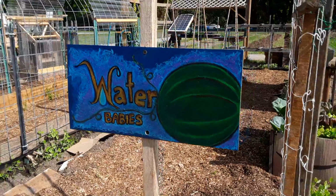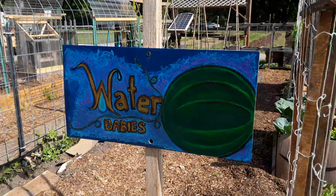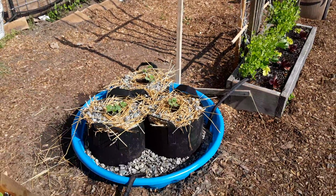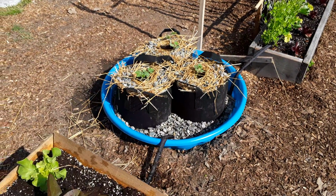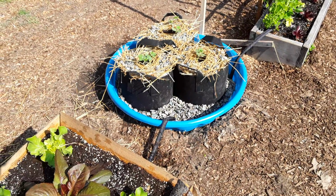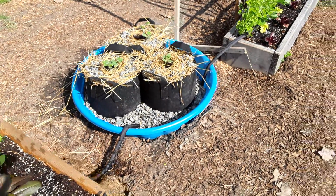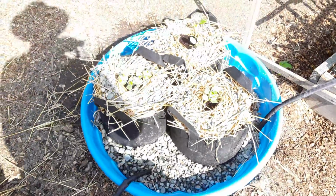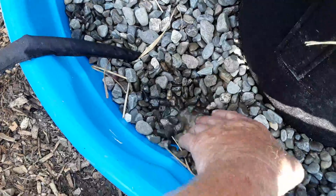And this is a round sugar baby watermelon. And it's in a kiddie pool. And there's holes drilled 2 inches from the bottom all around the circumference. So any excess water will go out those holes. So it maintains a 2-inch level of water, like the water tables. So you can see the water is right in here.